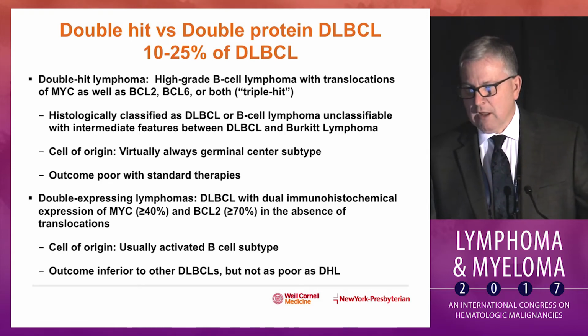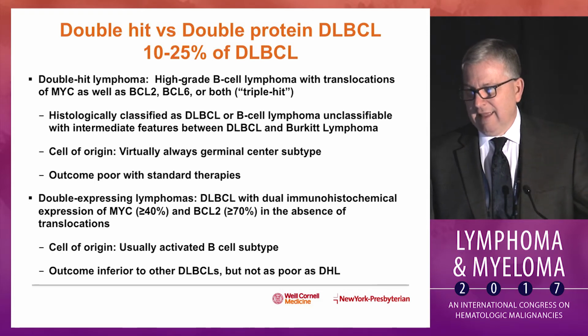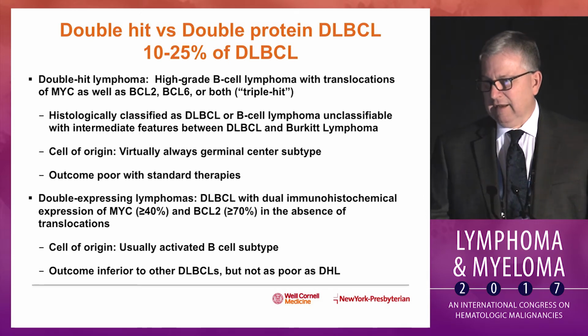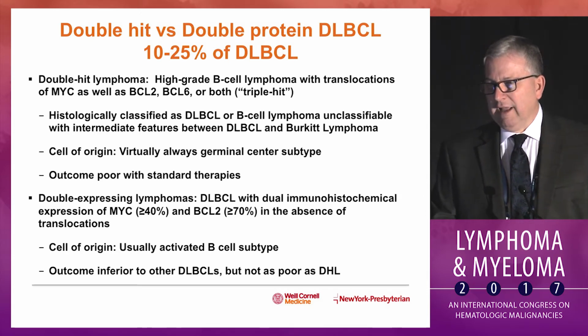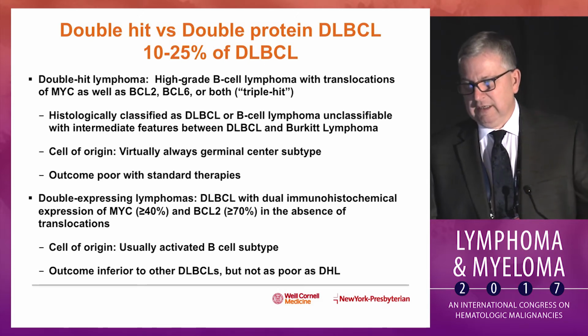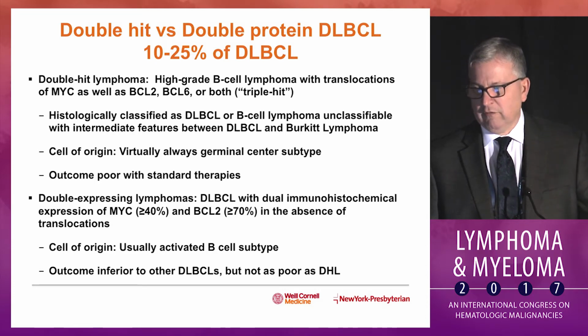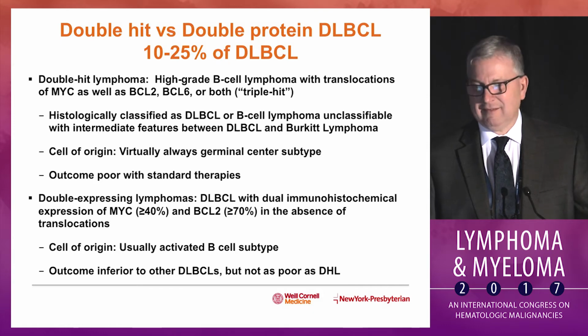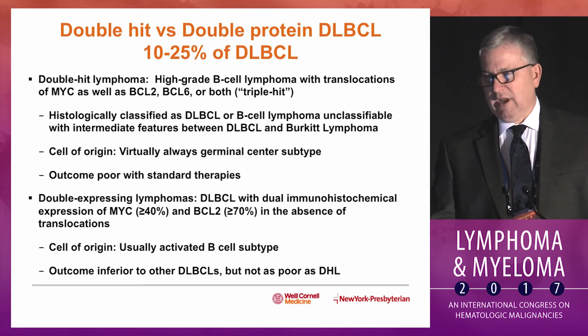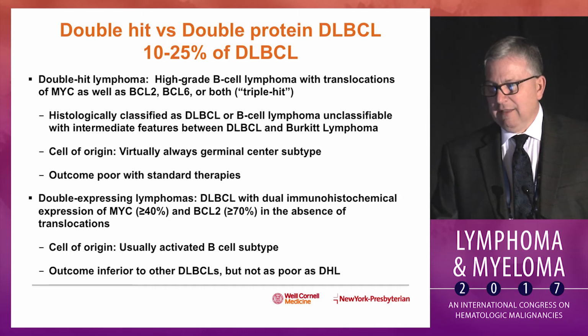On the other hand, double expressing lymphomas, which are based on protein expression and therefore immunohistochemistry generally, that entity is defined by double expression of the MYC protein and BCL2 protein, and the percentages there are, I think, suggested, although there's some variation here as to the number of positive cells to call something a positive double expressor or single expressor. These tend to be activated B-cell subtype and probably are why the activated B-cell subtype of large cell lymphoma do less well, and these are kind of intermediate.